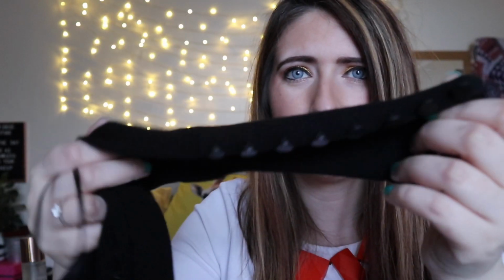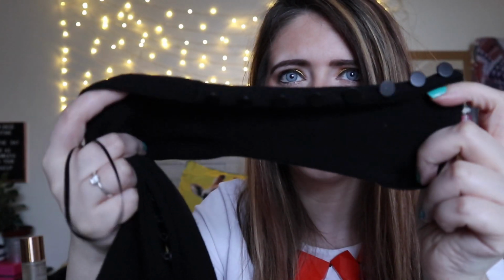Next, I bought a jumper. So again, Mint Velvet. This is just a really plain, simple jumper. It's got tiny little military style buttons down one of the shoulders, and on the sleeves as well, so I don't know if you can see that, but there you go. It's just a really straightforward, plain black jumper with a bit of a high neck.